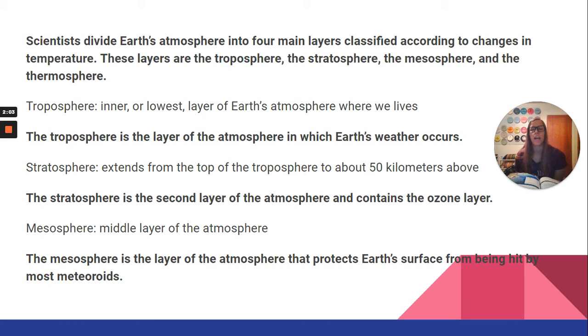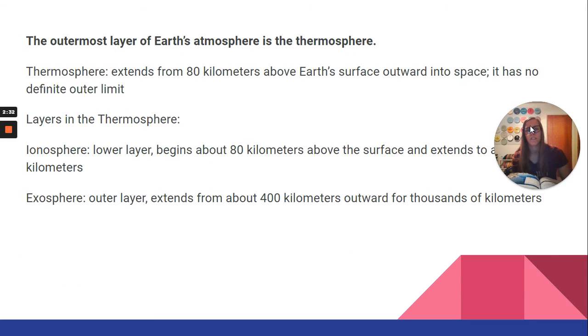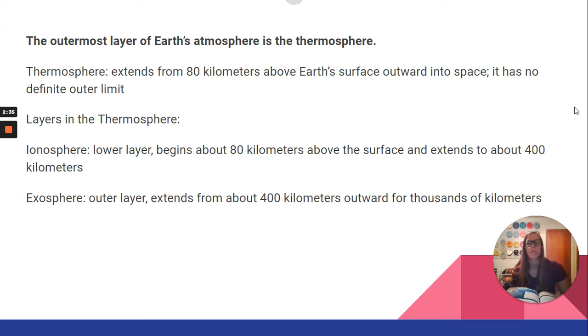The troposphere is the inner or lowest layer of Earth's atmosphere, where we live. The troposphere is the layer in which Earth's weather occurs also. The stratosphere extends from the top of the troposphere to about 50 kilometers above. It's the second layer, and it contains the ozone layer. The mesosphere is the middle layer of the atmosphere, and that protects Earth's surface from being hit by most meteoroids. Kind of interesting there. The outermost layer of Earth's atmosphere is the thermosphere.